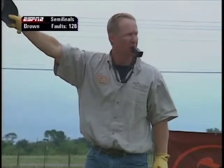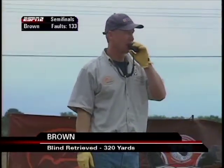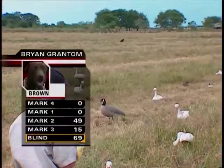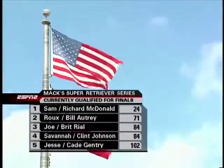Just trying to finish this thing up, of course, with 128, now 133 faults. This team is not going to make the finals, but hey, hats off to them for finishing on a survival day here in El Campo. I don't think he got a real good look at some of the marks, and he got out there, and I don't think he could hear the whistles real good, and just kind of ate his lunch. Well, there's the tail. That area of the fall really played into it, Justin. Tough situation for him. You got to make that area of the fall on your own to be competitive.